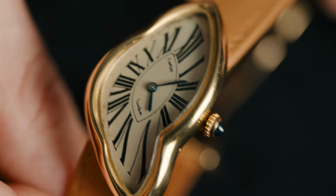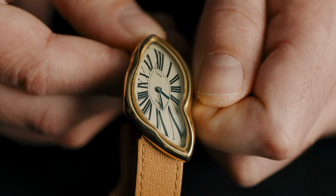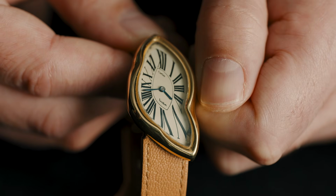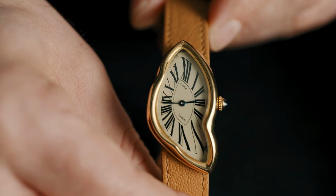For the engineer in you, look at the dial. Because the case is so distorted, the Roman numerals had to be hand painted and realigned multiple times, just so the hands would point correctly. This particular piece was handmade in 1987 by the legendary craftsman Arthur Withers, using the original 1960s equipment. It is one of only 3 examples believed to exist from that year.